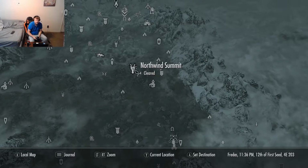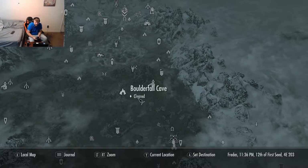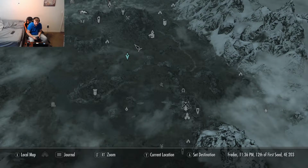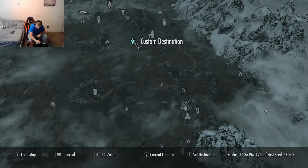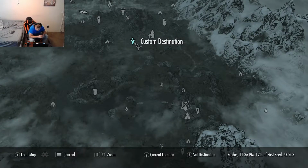Yeah. So the only location I've not discovered is Autumn Shade Clearing, which is found roughly right about here. Roughly about here. The location in general is actually found right here. That's probably where I'm gonna be going to show off, since that seems to be the most vague.